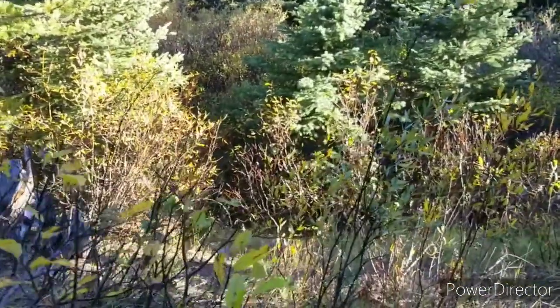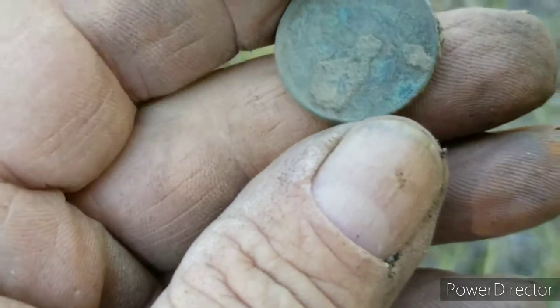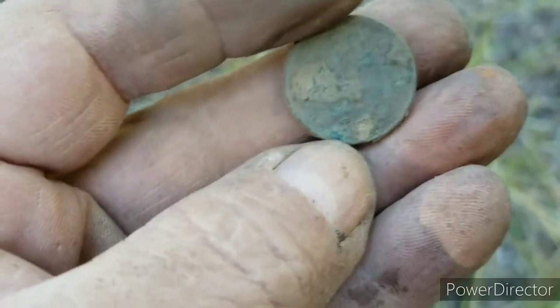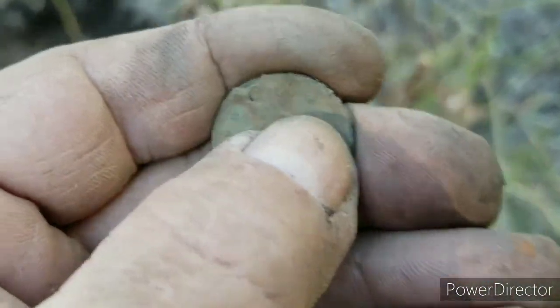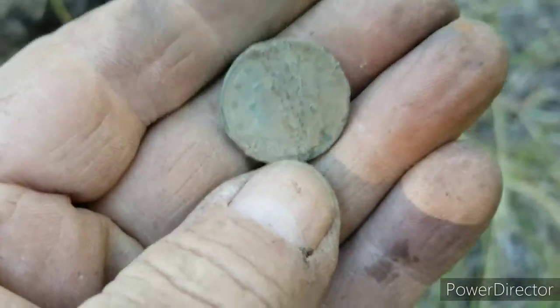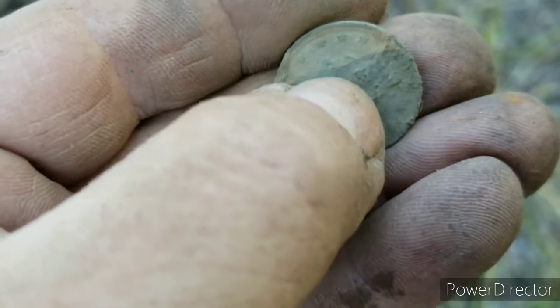Well, I was working down by the creek and heading back up to that homestead. And look at this. Can you see that? Oh my God, I got a coin. I don't know what it is. It's awful green. It kind of looks like a V nickel. I don't know yet. I just don't have a clue. Are those stars? It might be a V nickel.